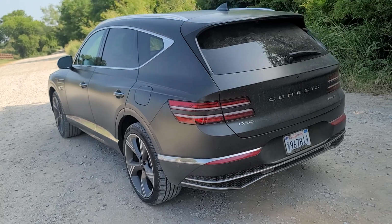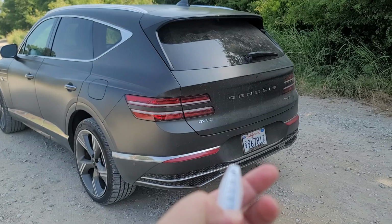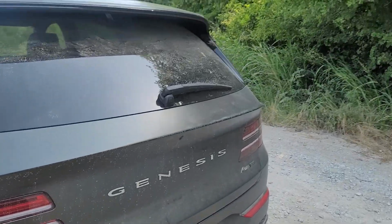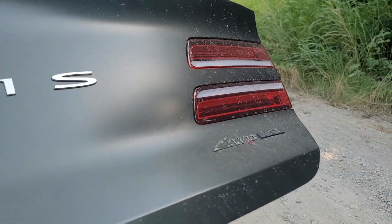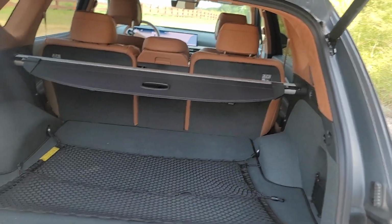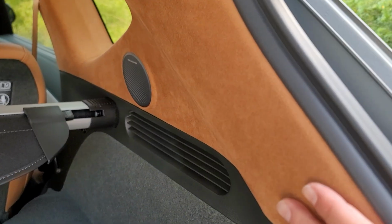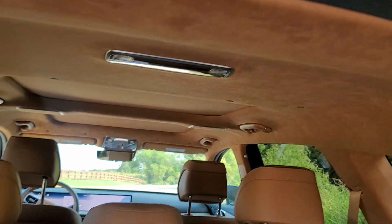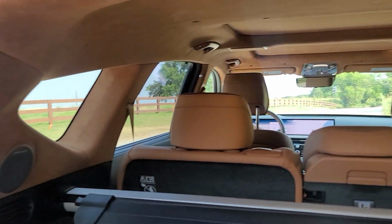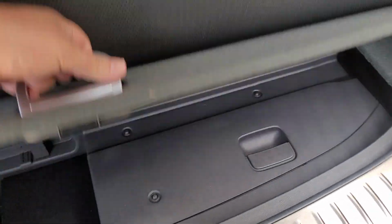There's an interesting key here. Let me open the trunk. Oh yeah, I don't think it can open from the remote if the engine's running. It's a 3.5 turbo, but again, doesn't really matter to me. Look at this suede headliner all the way to the D-pillar. Suede all the way. I mean, that is amazing. This is what the Lexus GX should be inside, but it's not. But we have it here in the Genesis. So I wouldn't blame you for getting one of these just for the interior.